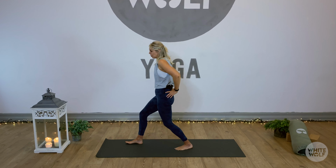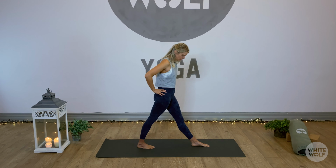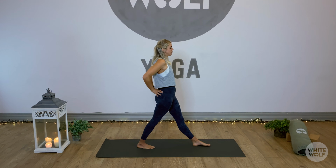Let's come all the way to the middle. Now we're going to switch the other way, so we want to pivot on the heels and turn the feet the opposite direction. So now we've got the left foot in front, right foot pointing the same as much as possible direction as the left. Elbows draw towards each other behind the body.